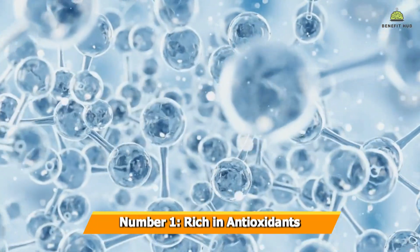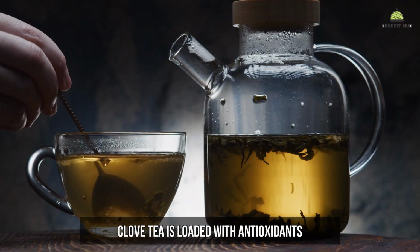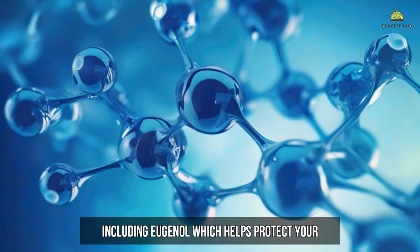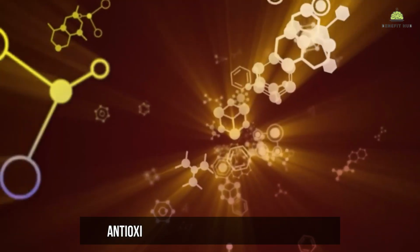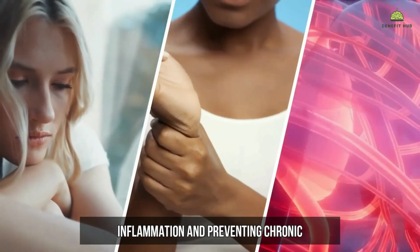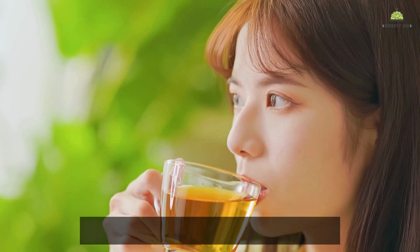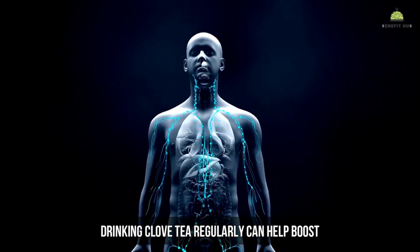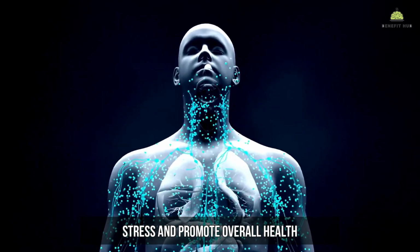Number 1. Rich in antioxidants. Clove tea is loaded with antioxidants, including Eugenol, which helps protect your cells from damage caused by free radicals. Antioxidants play a vital role in reducing inflammation and preventing chronic diseases like heart disease, diabetes, and cancer. Drinking clove tea regularly can help boost your body's defense against oxidative stress and promote overall health.